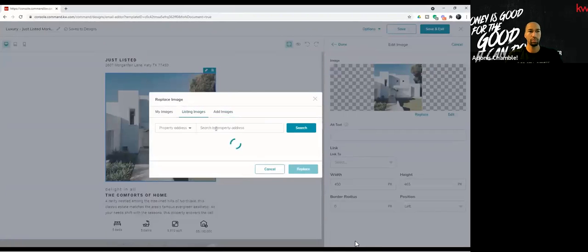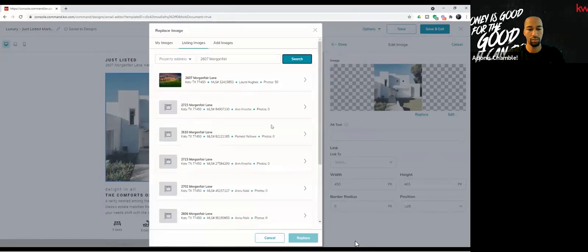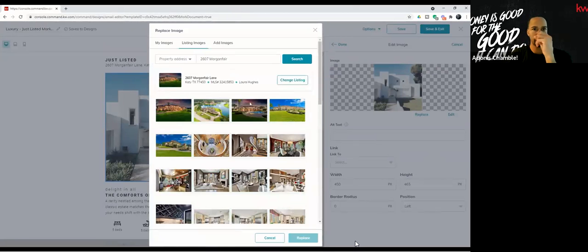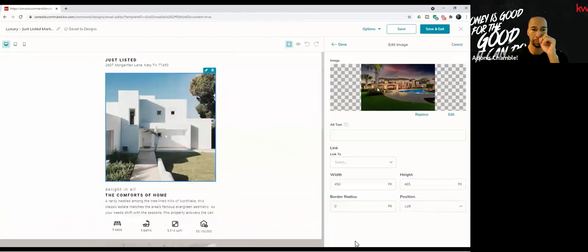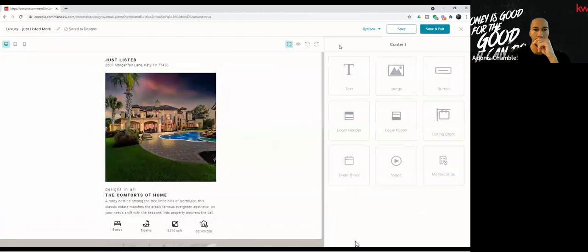So I'm going to go ahead and choose to do that, and we're going to pull up Laura's listing at 2607 Morgan Fair, and when I search, there we go, there's Laura's listing. So I can click on that arrow and it's going to bring in all of the photos of the listing. So this is kind of the lead shot. Let's say we want to replace that photo with this one. We'll click on replace, and now you'll see the photo over here. Once we click on done, that photo is now updated.